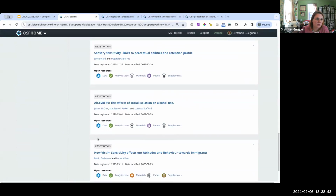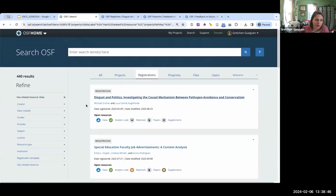And some of that data may be stored on OSF, and it may be stored somewhere else. The only requirement for adding a link to materials in this registration is that there's a DOI. So this is one case where it doesn't have to be something that's linked within OSF.